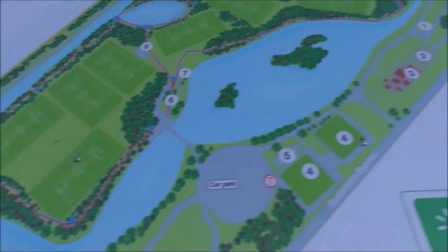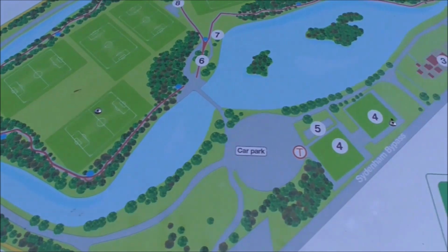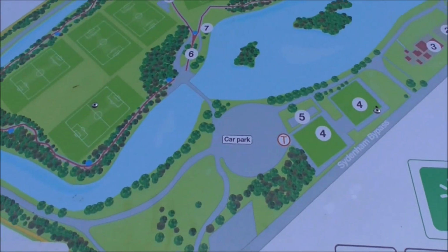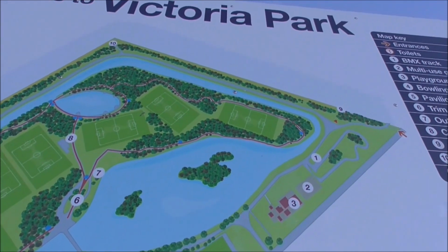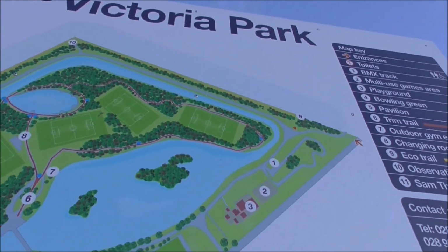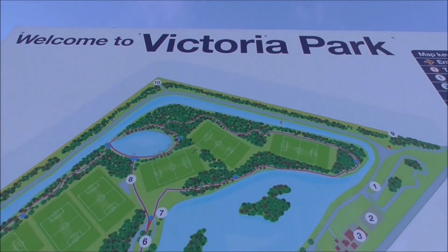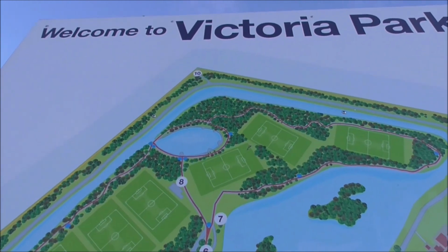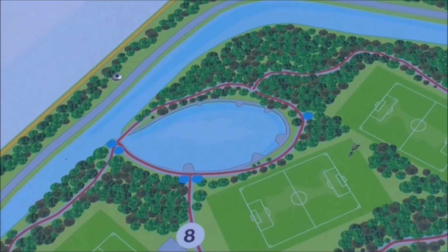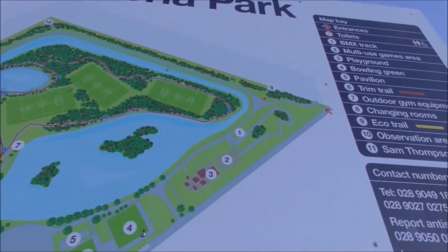Number 11 there is the new Thompson Bridge, which is a great asset because it links you to other parts of Belfast via the Airport Road, Dee Street and all the rest of it. Seven football pitches. And I'm not sure whether that area over there was the old swimming pool, but there was an old swimming pool here. I'm not absolutely sure where.